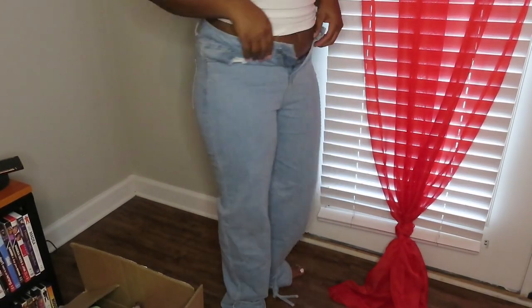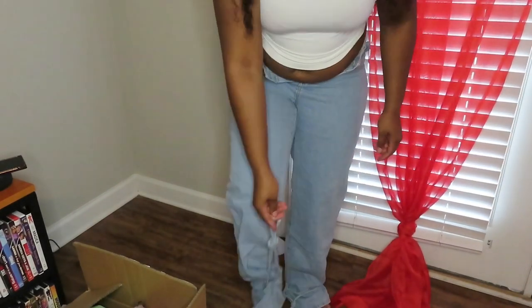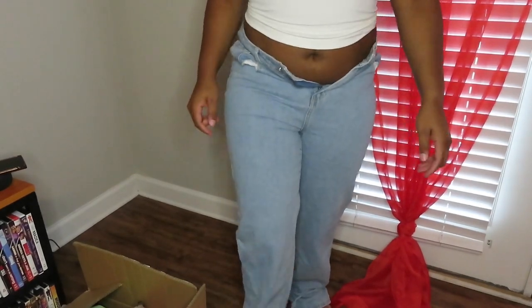Y'all, they don't fit. 72 hours later. Oh no, they don't fit. They are on, they just don't fit me. Okay, y'all, so this is how the pants look. They definitely will not close. I'm gonna have to return these. They look just like this. I think you just tie it up right here to make that effect. Like that. These were so cute. So yeah, that's one return. They were so hard to get on though.